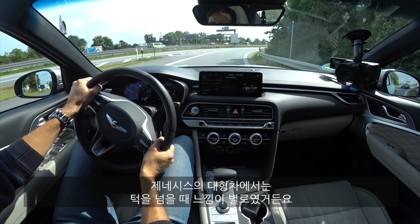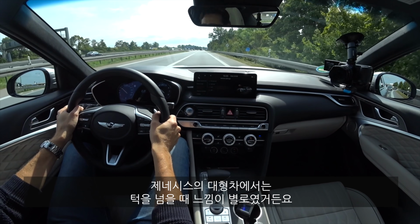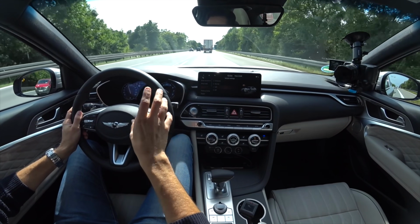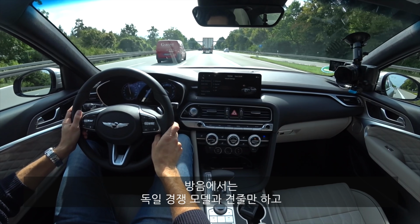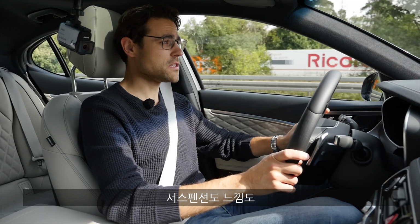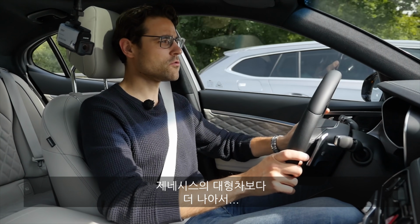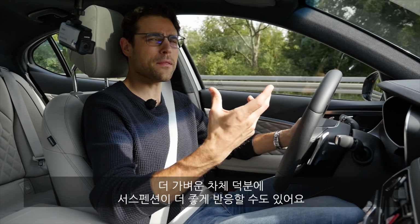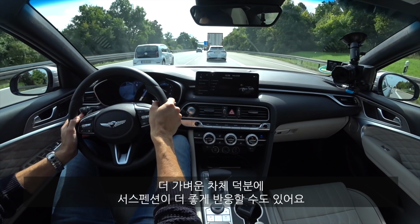I did criticize it with the bigger models that the suspension was a little bit harsh when we're going over some bumps. Here now at about 100 kilometers or 60 miles an hour, once again, good noise insulation. That can also keep up with the Germans, definitely. Suspension is indeed very good so far. So I do like that better than with the bigger models. Maybe it's just a weight thingy, that they can cope better with the little bit lighter models or so.